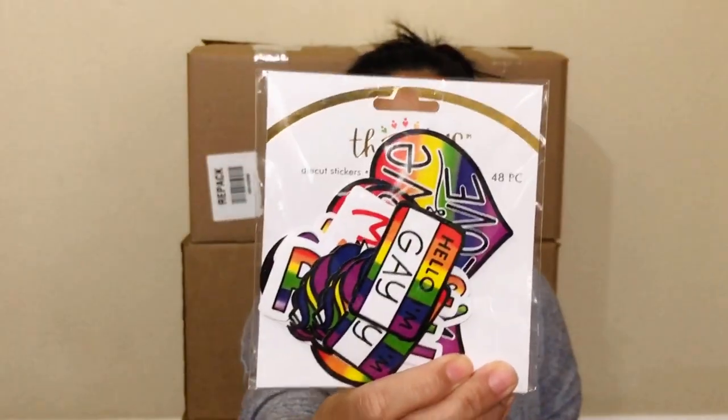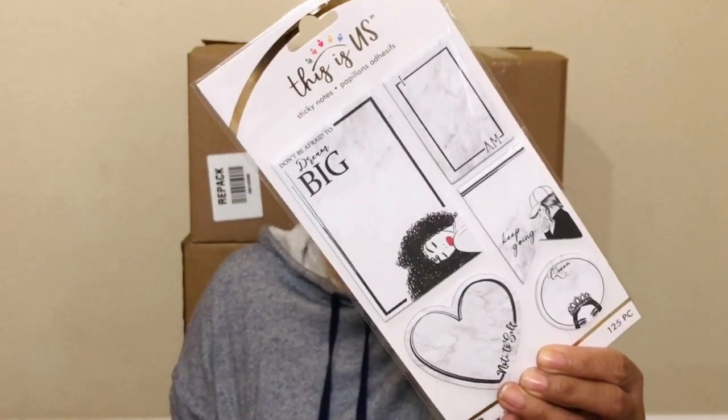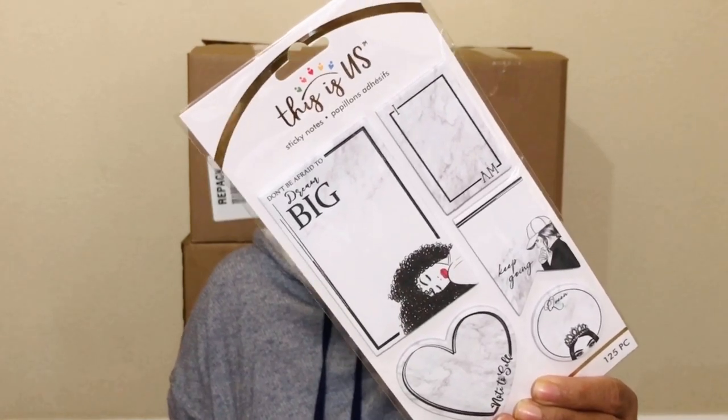Gay pride die cut stickers. What does die cut stickers mean? I have no idea. But here's another one, like boss girl sticky notes. Respect diversity. I've got a lot of nieces, nephews, godsons, goddaughters everywhere. This could definitely be a perfect stocking stuffer for them.